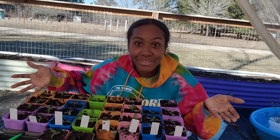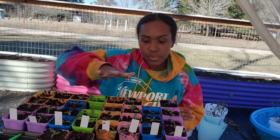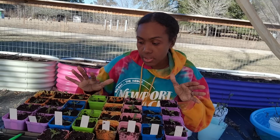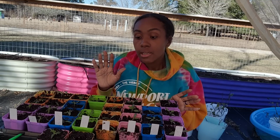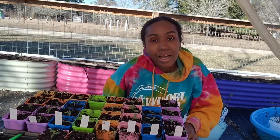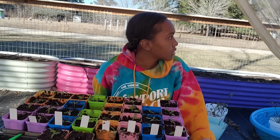But I'm so happy to have all of these tomatoes transplanted. Like I said, I'm not going to plant them after this. This is going to be their final resting place for the next 6 weeks. Well, really 7 weeks until it's time for them to go in the garden. I think I am now 7 weeks.